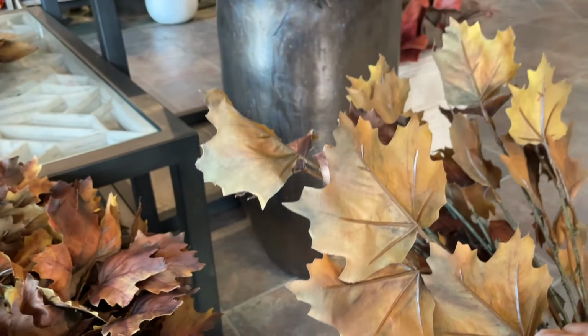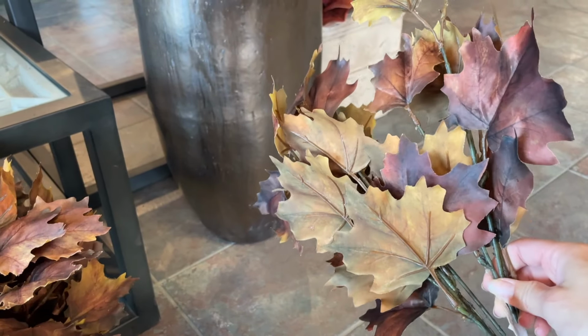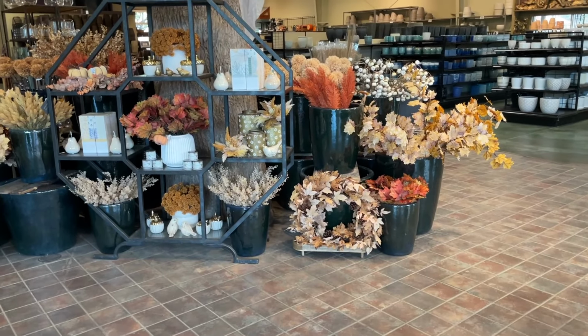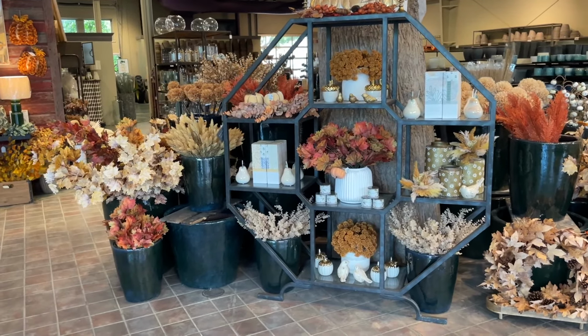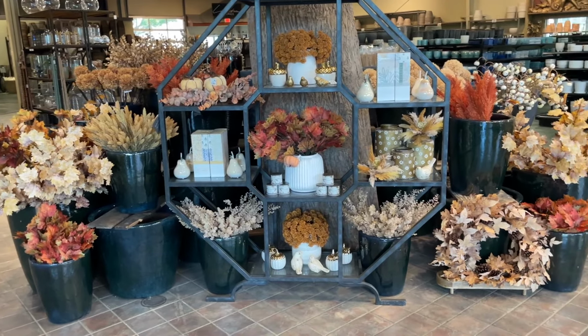Just like Prairie and Bloom, I gather just a couple stems here and there, ones that I can't live without, because they are on the pricey side since they are real silk flowers. I like to mix them in with my Hobby Lobby and Joann pieces. It gives it a little bit more realistic element, and you're doing more budget-friendly shopping versus buying all silk flowers.